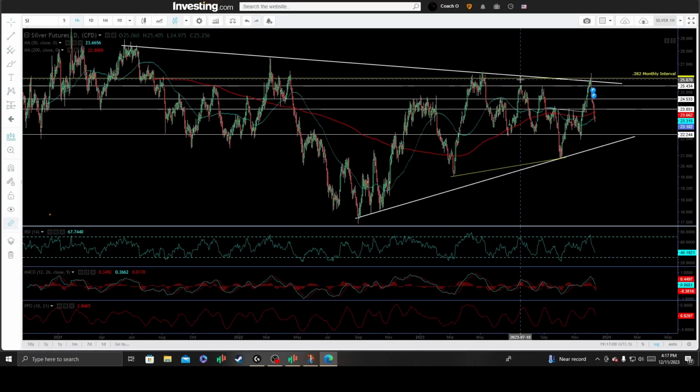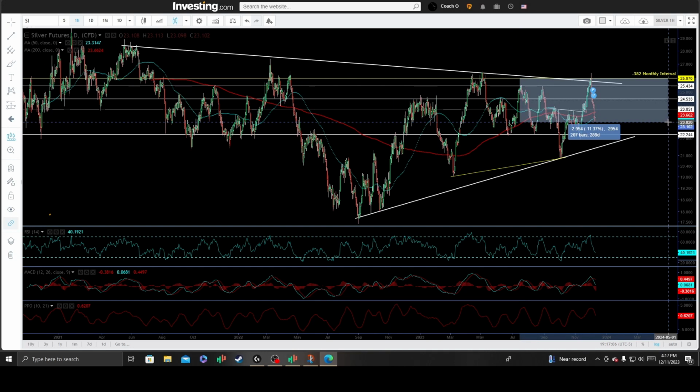And here's the update. In the entirety of that trade, based upon the 382 fibs retracement, the trade was good for, call it, an 11.3% crash. And I believe we've reached an additional key inflection point based upon the outer layers within the monthly time frame.